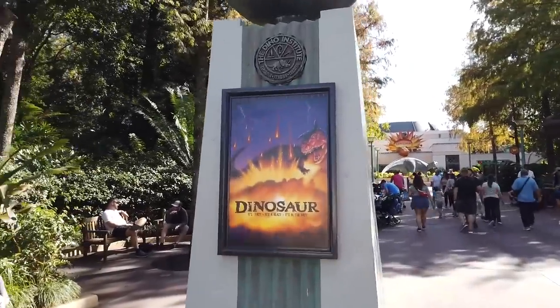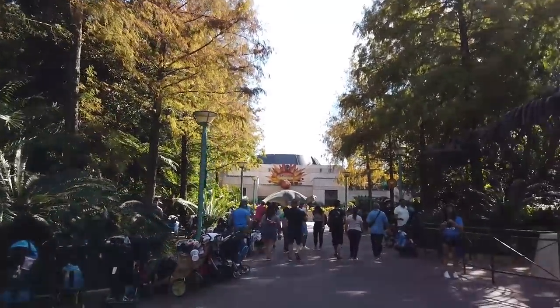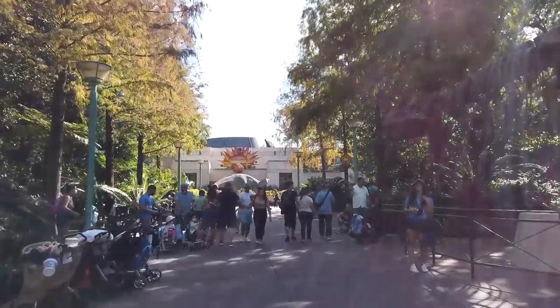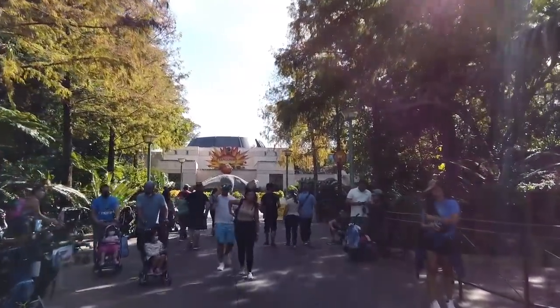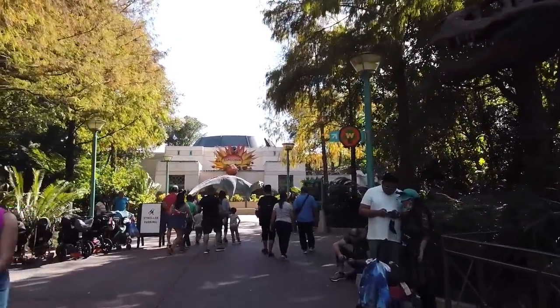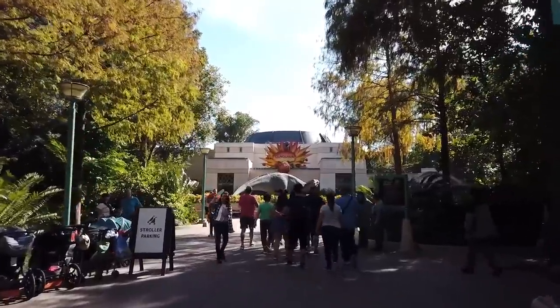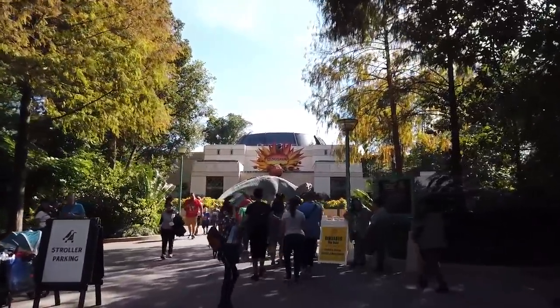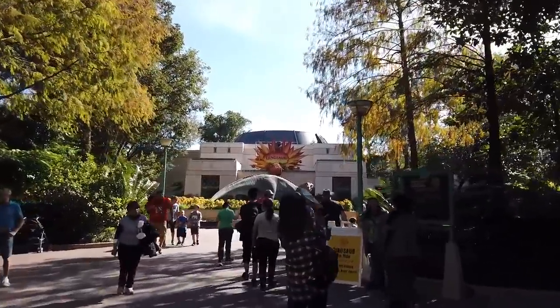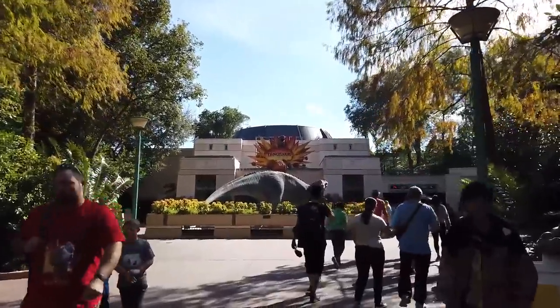Time to go back in time at Dinosaur, which is the OG thrill ride in this park. Before there was Everest, before there was Flight of Passage, there was Dinosaur. Well, it was called Countdown to Extinction back then, but it was basically the same ride. You get my point. Dinosaur is an awesome attraction, and it gets a lot of flack because people don't like it because it's dark and loud and bumpy, but I actually like it more than Flight of Passage.